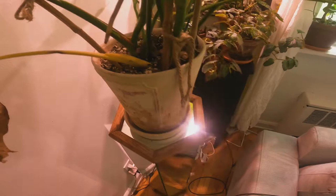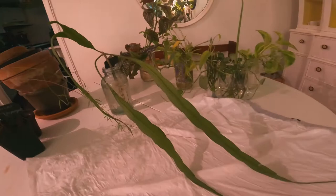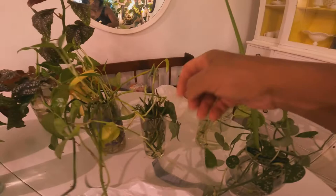Okay, so here's the exciting part. Here I have an asparagus fern, which is overgrown. I'll show you a little in a little bit. I have a lady of the night right in the middle. This is the silver satin pothos. A Cebu Blue also. This is a Monstera siltepecana.